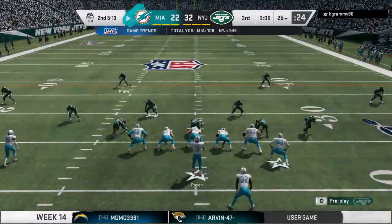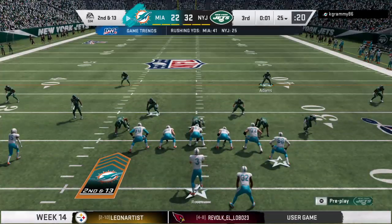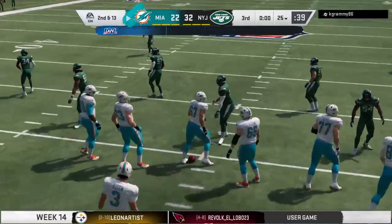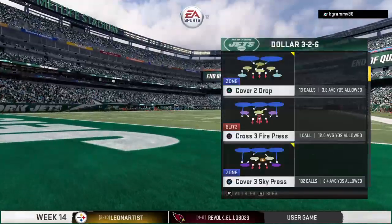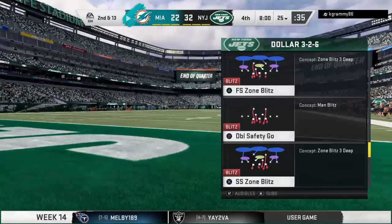Now, this will probably be the last play of the quarter. And that is going to do it for this 3rd quarter of action. And that'll do it for the end of the 2nd quarter.